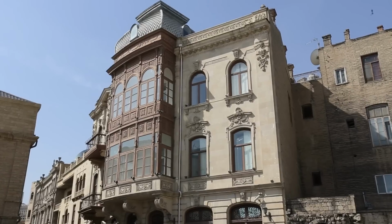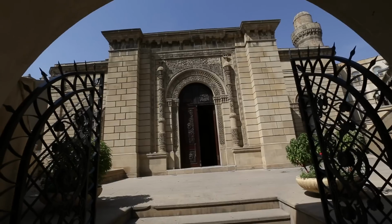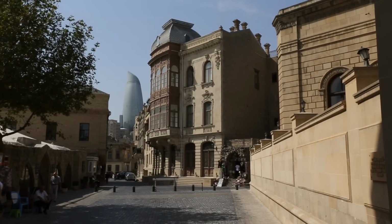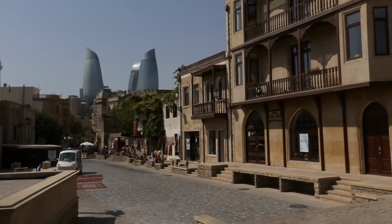What I really enjoyed about Baku was just really seeing the mixture of old and new. You know, you have this town that's really old, and at the same time you can see just there in the skyline this really new modern architecture. So it was really cool to see that.